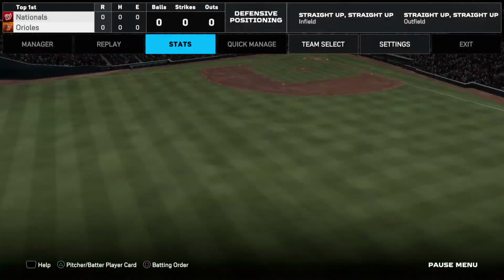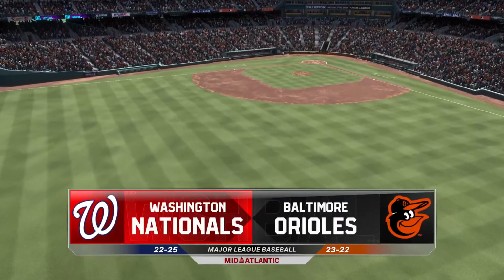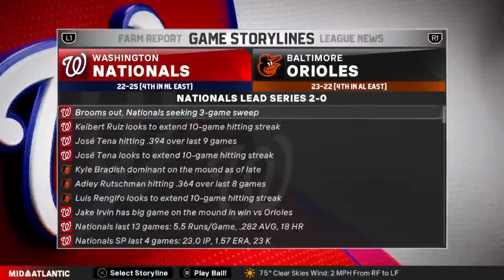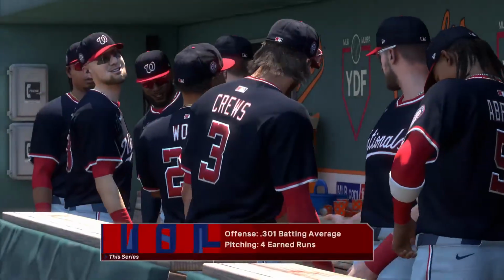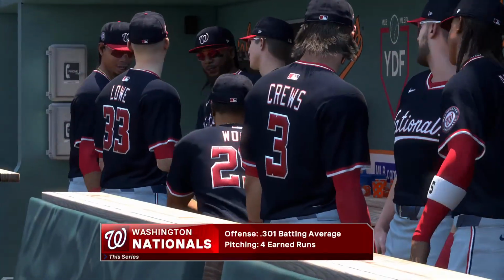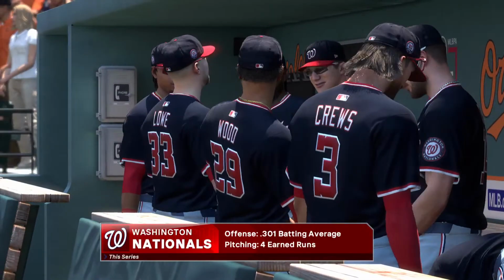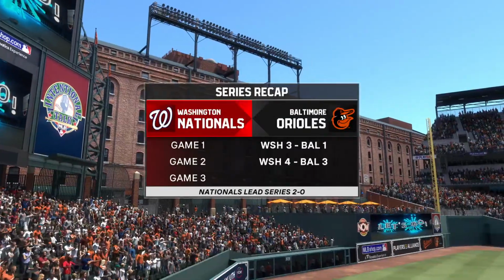Today, the finale of this three-game weekend set. It's the Washington Nationals taking on the Baltimore Orioles. Well, Singy, as we come into this one, it's all about the sweep. Yeah, and anytime there's a chance for the Bruins to come out, the pressure is definitely on. We'll see if they can find a way to salvage at least one in this series.